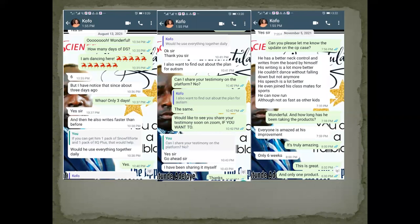I also want to find out about the plan for autism. And then this is November 5 now. Can you please let me know the update on the CP case? He has better control and writes on the board by himself. His writing is a lot better.